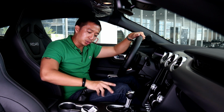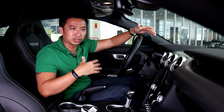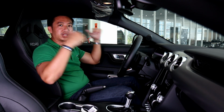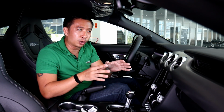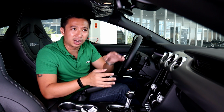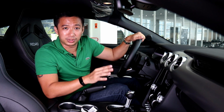Now, the Mustang also has this traditional handbrake here in case you want to do some sideways drifting action as well. And it's also equipped with a couple of back seats at the back, which is only good enough for kids and people that you don't really like. I mean, imagine going down a mountain twisty at 120 kilometers per hour while you're seated at the back seat. It's not the most ideal place to be in.